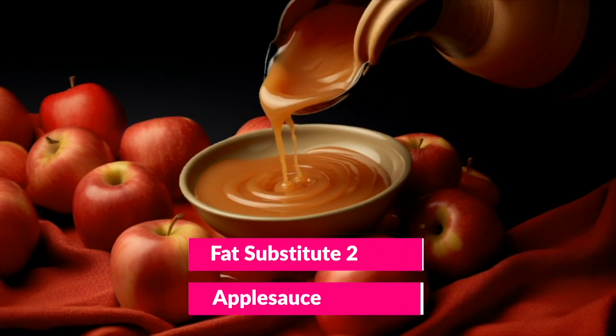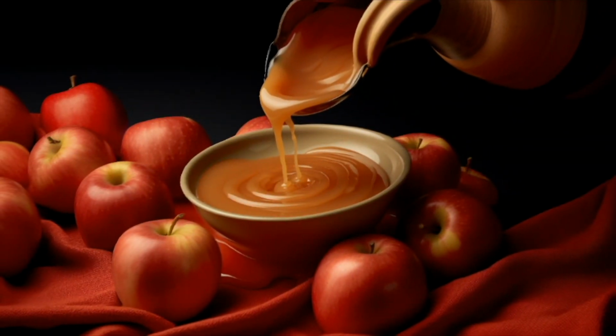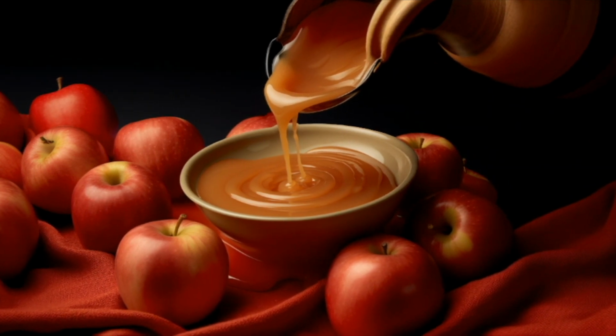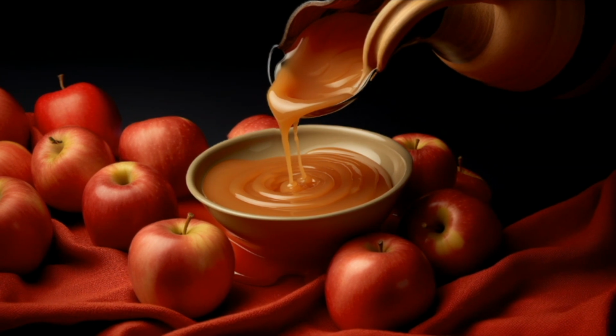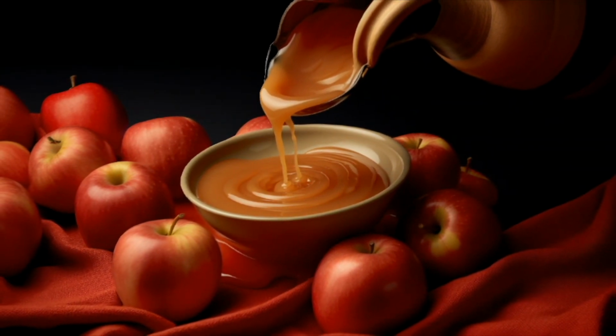2. Applesauce. Applesauce can replace fat in many baking recipes due to its moist, semi-solid consistency that mimics some of the physical properties of fat. It contributes moisture to baked goods, much like fat does, which can help maintain a pleasing texture in the final product.